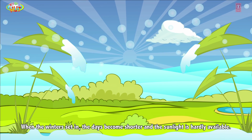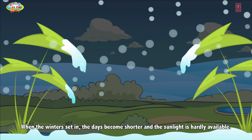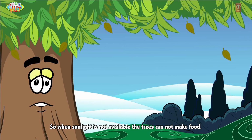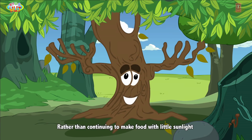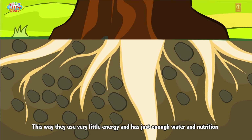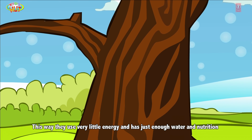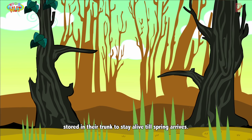When the winters set in, the days become shorter and the sunlight is hardly available. So when sunlight is not available, the trees cannot make food. Rather than continuing to make food with little sunlight, they go in a rest position by shedding their leaves. This way, they use very little energy and have just enough water and nutrition stored in their trunk to stay alive till spring arrives.